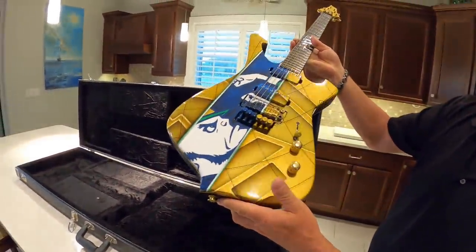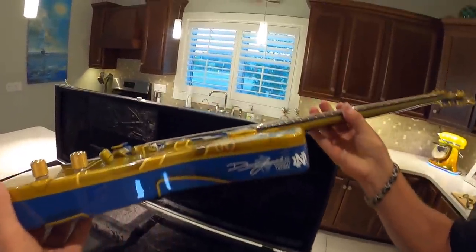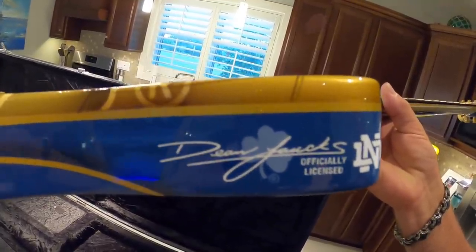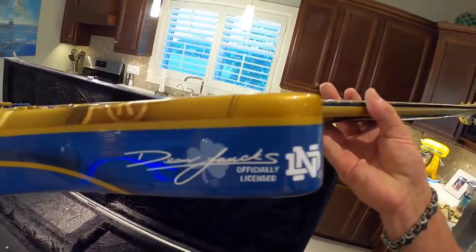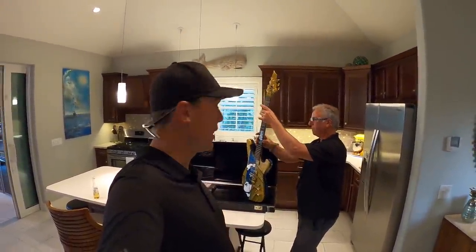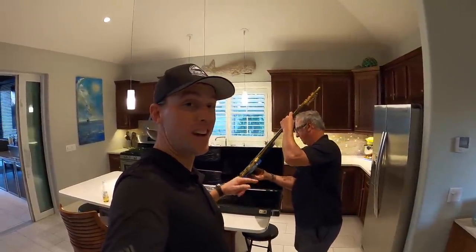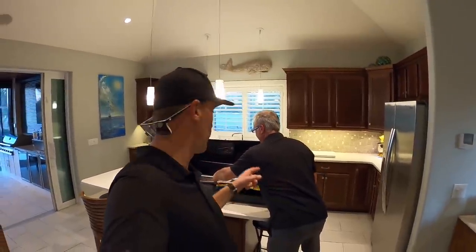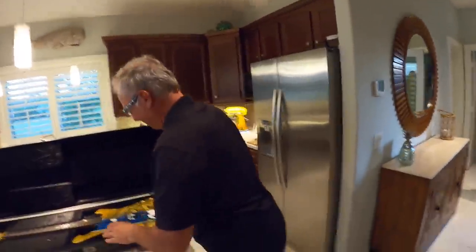And what kind of a guitar is this with the official signature? This is a one-off Dave Vogel guitar. Wow. Folks, if you're a big Notre Dame fan and a big guitar fan, get a hold of the folks at the Art of Design in Elkhart, Indiana. They'll be able to put you in touch with Dean on how to buy this guitar. Very cool.